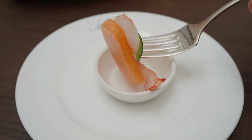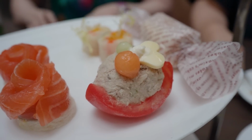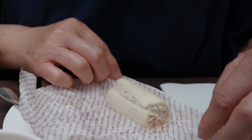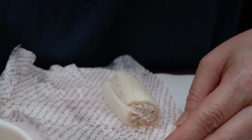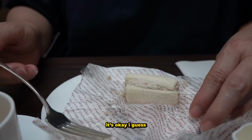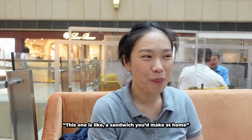honeydew. Honeydew is, no, cantaloupe. We've got a cantaloupe on the bottom. There's a tomato with a big ball of tuna, and then a small ball of rock melon, and then cantaloupe next to it. I'm not 100% sure what that is, but there's a little thing that's wrapped. So I'm assuming we open that and then we can dip the tuna in that as well. Okay, so inside that little wrapper, there's like a tuna sandwich. Sorry. It's like a homemade tuna sandwich.